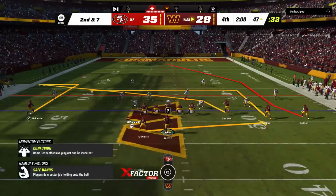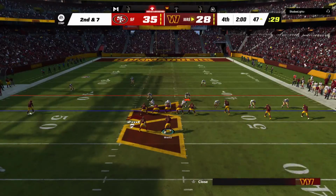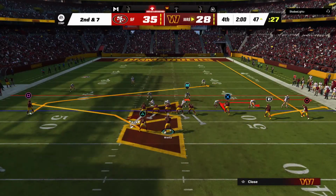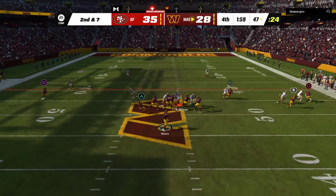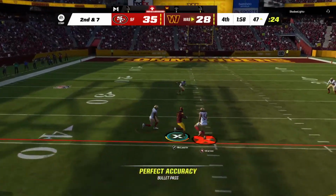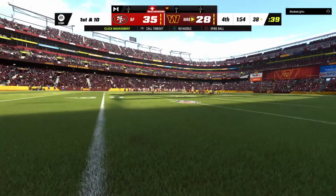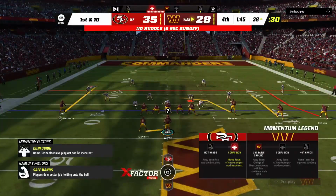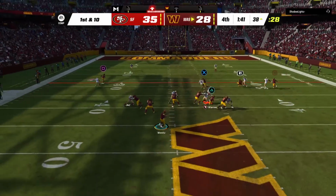They come up on a 2nd down now in a game that looks like it's going to go down to the wire. On 2nd and 7, Wentz, middle of the field, he's got McLaurin. And the tackle going to be made at the 38. The drive continues as they search for a tying touchdown. Here's 1st and 10.